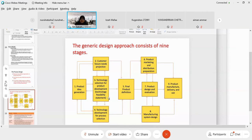selection for products and development. You do a feasibility study. Is it good? How much technology do we need to invest? Kan? Okay. Have to select the right technology, and then technology development for process selection. Okay. Then you do a final product definition. Lepas tu baru okay, how you define your products, you design macam mana. The drawings, specification. Okay. Then what else?